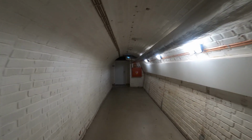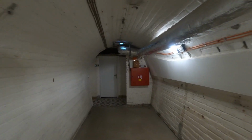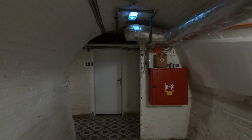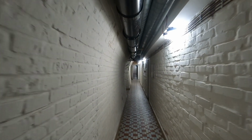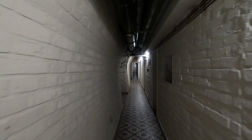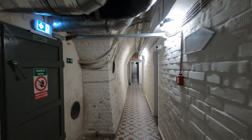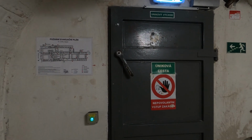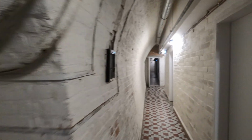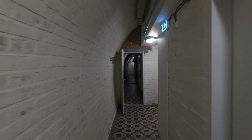Exploring the rest of the hotel. My room is pretty close to the entrance, so I wanted to check how the rest looks like. Well, it's rather similar, but this way you get an image of how vast, how large this place is.